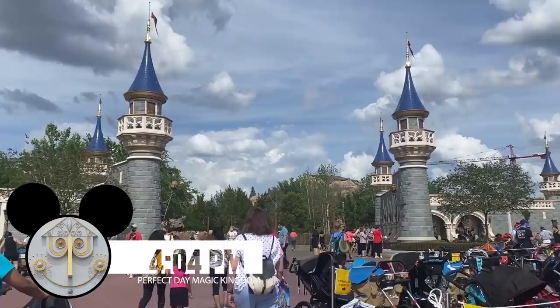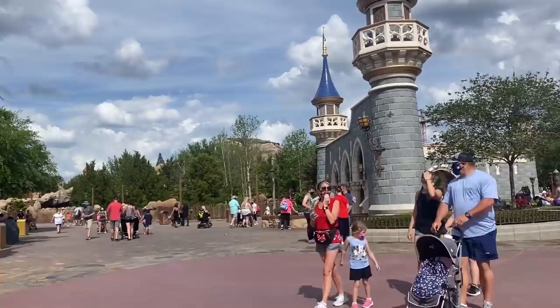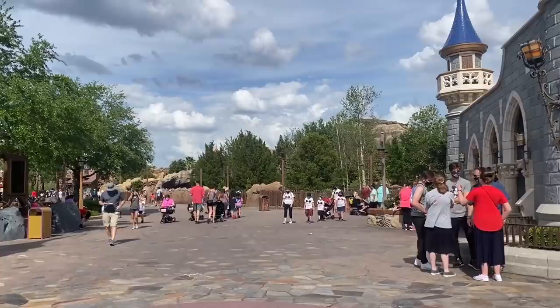And some status updates for you. Splash Mountain definitely still has the longest line in the park at 80 minutes. Everything else is dropping slowly but surely. Seven Dwarfs Mine Train is down to 55, Space is down to 45. So I'm hoping those keep dropping. And in the meantime, we're gonna do a couple fillers.